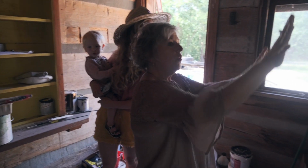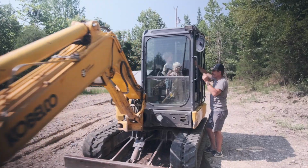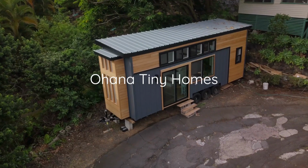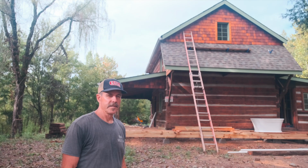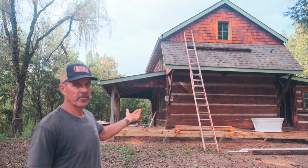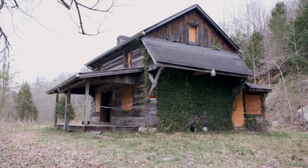Take that down because this whole wall will just... Gorilla bar. So this is the side you see when you drive up the driveway. This end was covered with ivy.